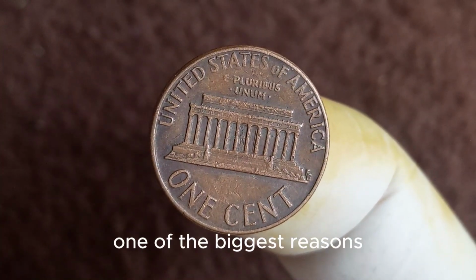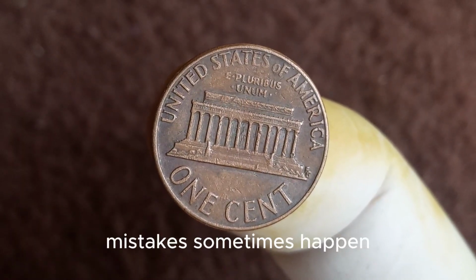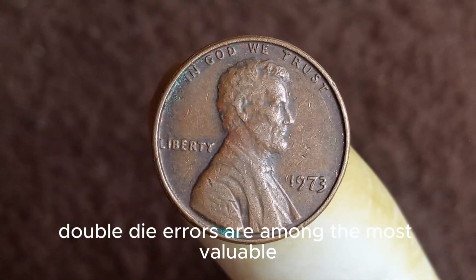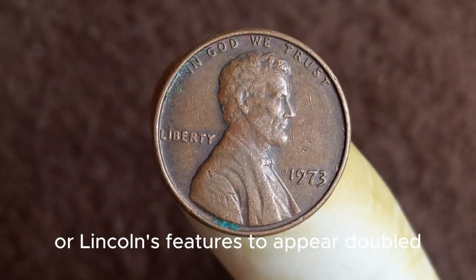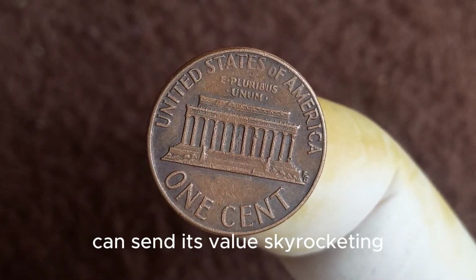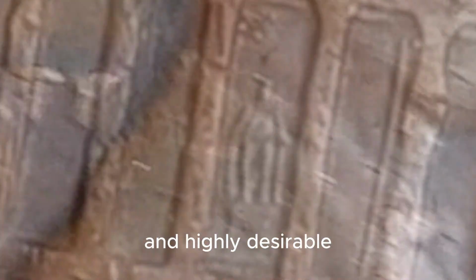One of the biggest reasons the 1973 Lincoln penny can be worth a fortune is mint errors. During the minting process, mistakes sometimes happen, and when they do, collectors pay serious money. Double die errors are among the most valuable. These errors cause the date, letters, or Lincoln's features to appear doubled. A strong and clear double die on a 1973 penny can send its value skyrocketing. Off-center strikes, clipped planchets, and wrong metal errors are also extremely rare and highly desirable.